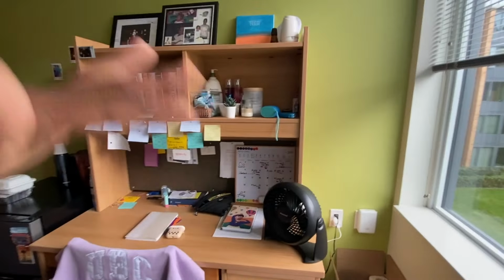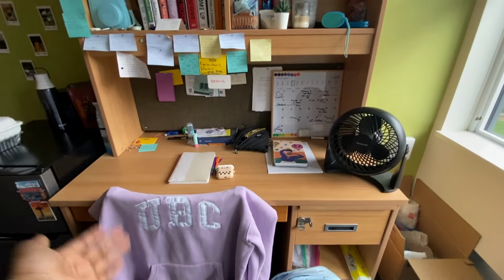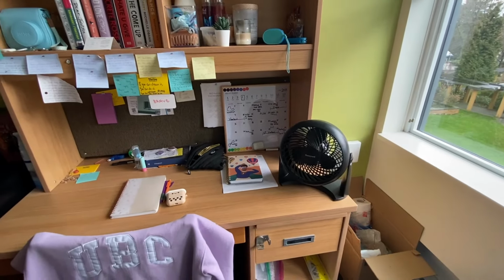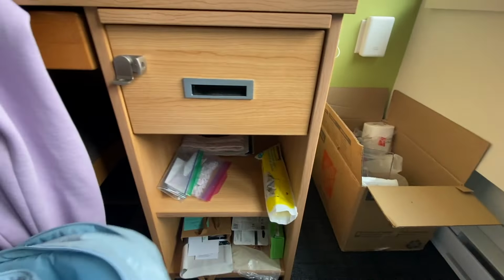And then over here is the desk. Lots of little things on here. Do what you will with that information. This fan I got from the UBC bookstore. It was a little overpriced, but I had to do what I had to do. My backpack's down there. And then these shelves as well. I'm gonna move my backpack.